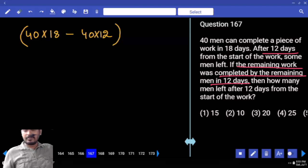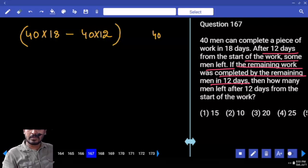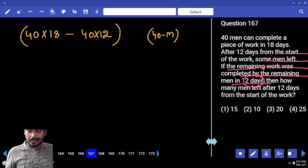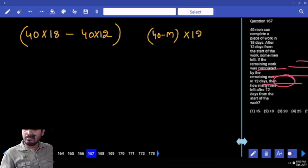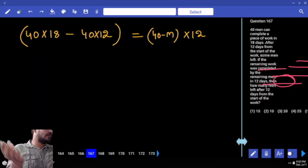If the remaining work is completed by the remaining men, in how many days? 12 days. After 12 days, some men will be left. Means out of 40, some are left. What is the remaining persons? 40 minus M. That 40 minus M completes the remaining work in 12 days. So 40 minus M into 12. On the left-hand side, total work minus first 12 days' work gives the remaining work. The same remaining work is completed by 40 minus M persons in 12 days.